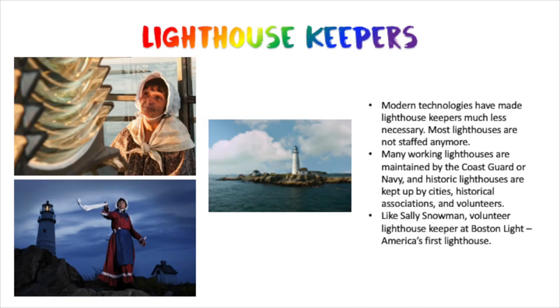Modern technologies like automatic light bulb changing and electricity have made lighthouse keepers much less necessary than before. Most lighthouses are not staffed anymore. Many working lighthouses like ours are maintained by the Coast Guard or the Navy, and historic lighthouses are kept up by cities, historical associations, and volunteers. Sally Snowman is the volunteer lighthouse keeper at the Boston Light.